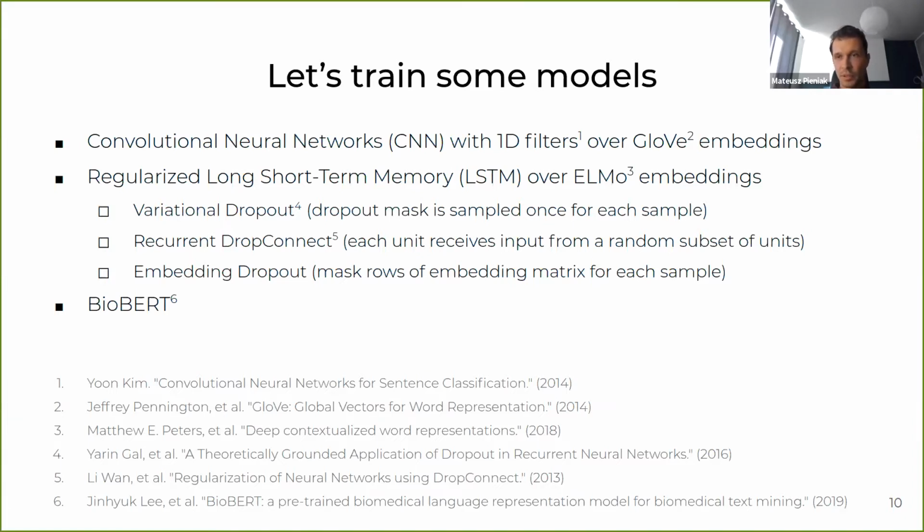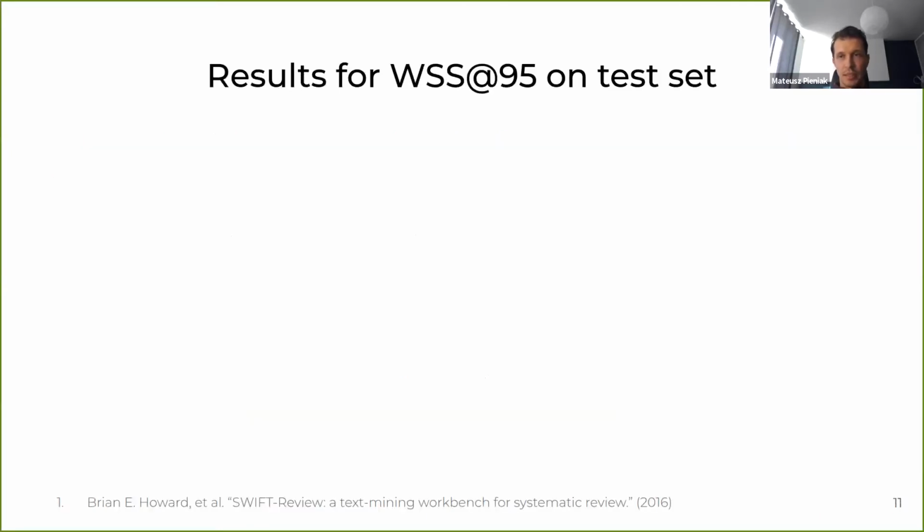I reference some related papers for these techniques I mentioned. So we trained the models. Our score was WSS, but since our goal is to have very high recall, we defined WSS at 95% recall.